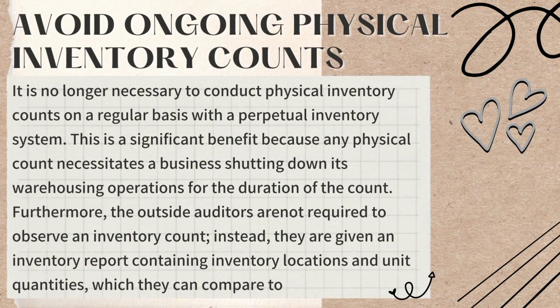Avoid ongoing physical inventory counts. It is no longer necessary to conduct physical inventory counts on a regular basis with the perpetual inventory system. This is a significant benefit because any physical count necessitates a business shutting down its warehousing operations for the duration of the count. Furthermore, the outside auditors are not required to observe an inventory count. Instead, they are given an inventory report containing inventory locations and unit quantities, which they can compare to.